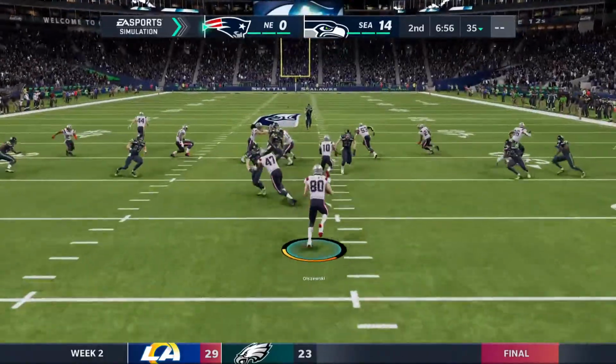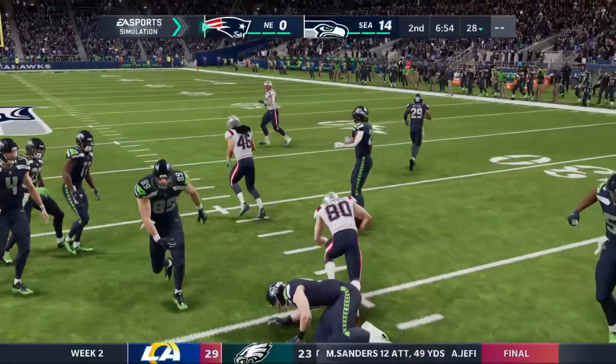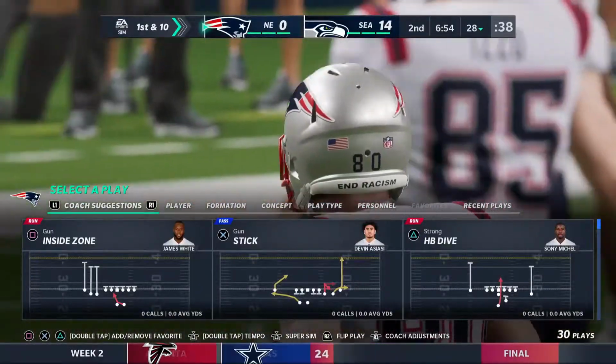From the 6. And he's up across the 25 and down at the 28. Patriots take over 1st and 10 at their own 28-yard.